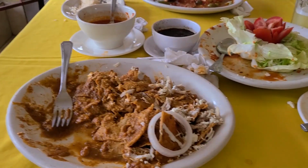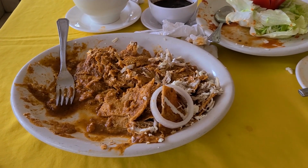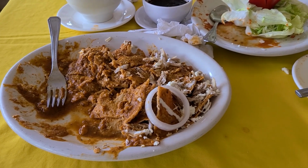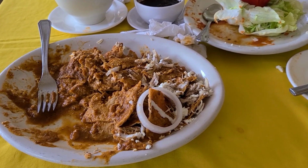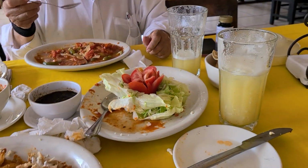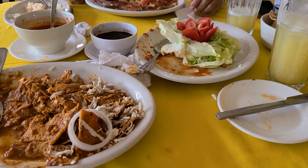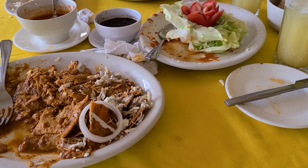This is pretty sad. This is probably one of the best chilaquiles plates that I've ever had. And it's just too much. I can't eat it all. It's too much good food. I can't take another bite, and they're really good, which is just sad. And my dad's still finishing off his fish, so that's what we're doing. I'm just sad. It's so good, but if I eat any more, I'm gonna get sick, so I have to stop here.